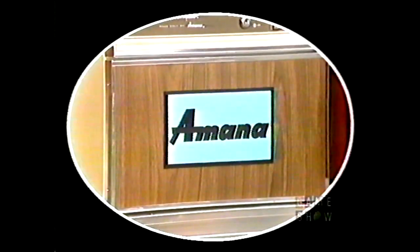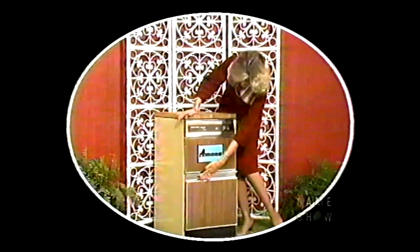A compactor. The Amana Decorator Storm or Compactor uses regular plastic bags. It compacts approximately a week's worth of household trash into one trash bag, made only by Amana. And Linda, I'd like to have your bid on it.